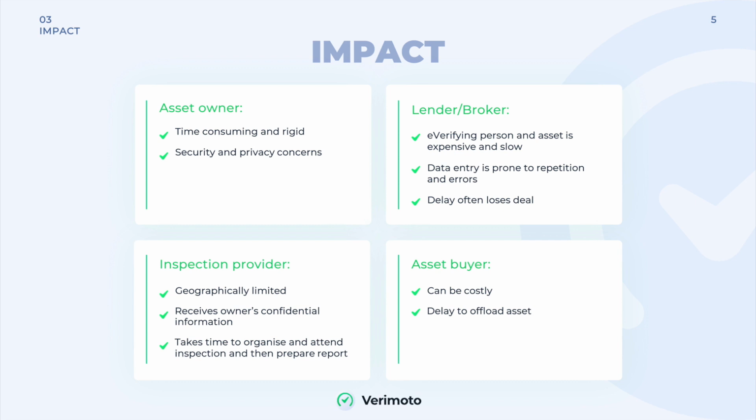For the inspection provider, it's challenging to do inspections at remote locations in regional areas. They often receive the owner's confidential information via insecure methods like email or just taking photos on personal phones. And it takes time to organise to attend the inspection and then prepare the report. And for the buyer, it can be an additional significant cost, and it absolutely delays the time needed to acquire the asset.